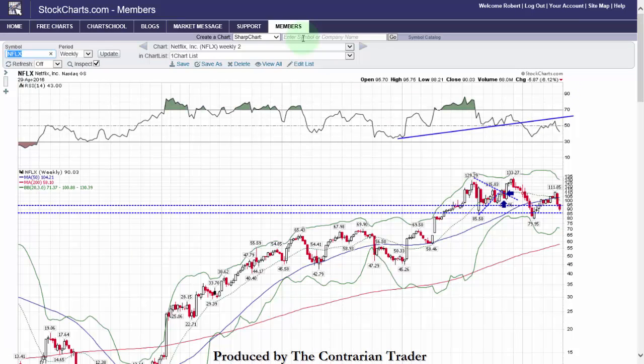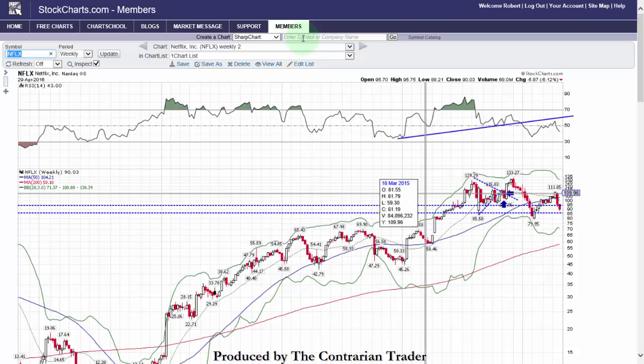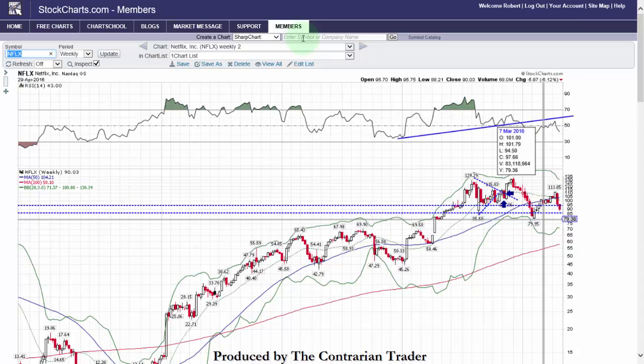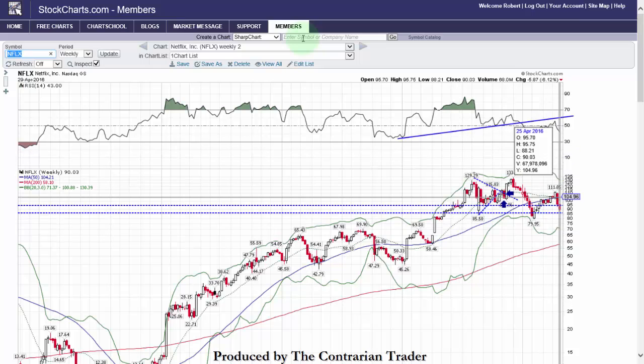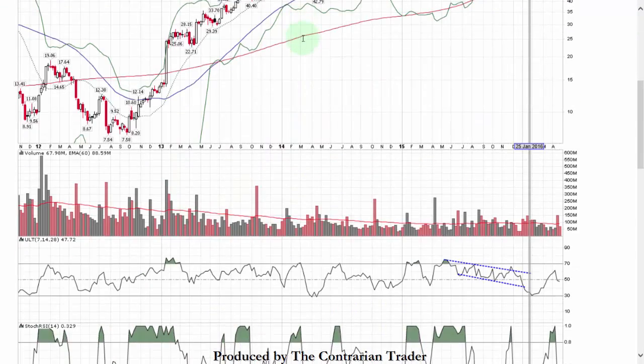Netflix, weekly chart. I think Netflix is setting up as a short. I think that we have a lower high being put in. If we break down and close below $85 per share, I think we're going to $79.95 in a heartbeat. If we break $79.95, we're going down $10 probably within a few trading days, because that would be a confirmation breakdown. Lower high and now lower lows. Netflix, I'm very bearish on. I would not buy these shares, and I'm looking to short it.